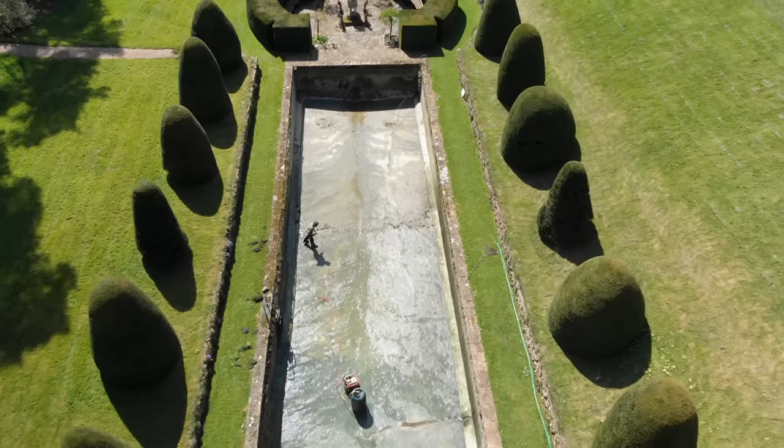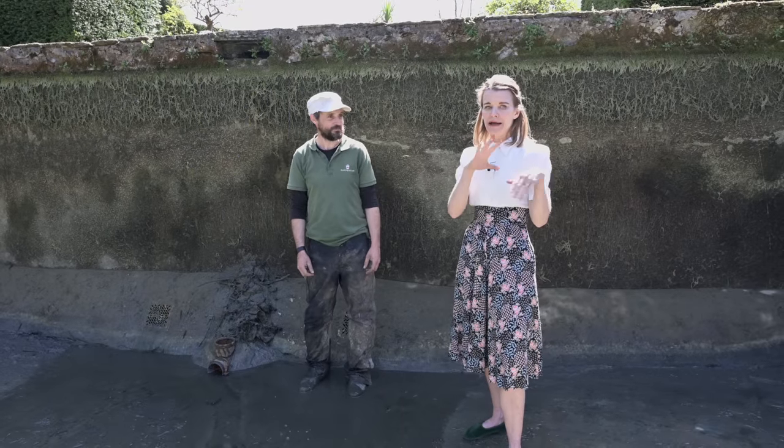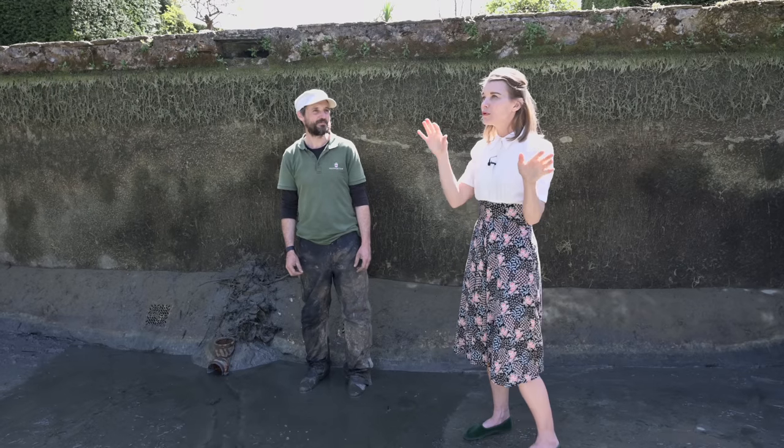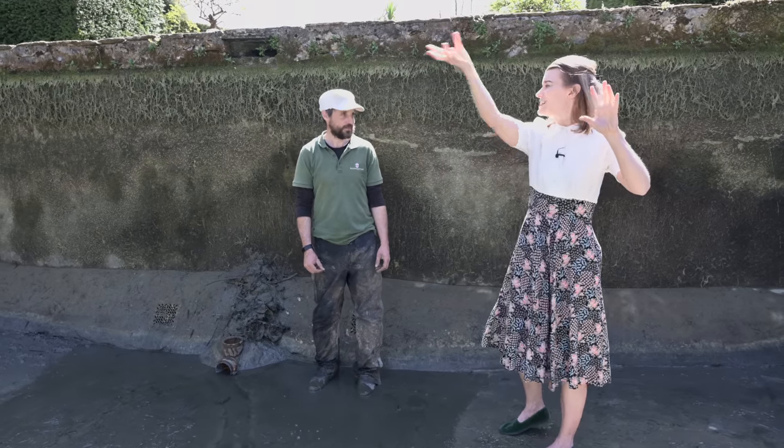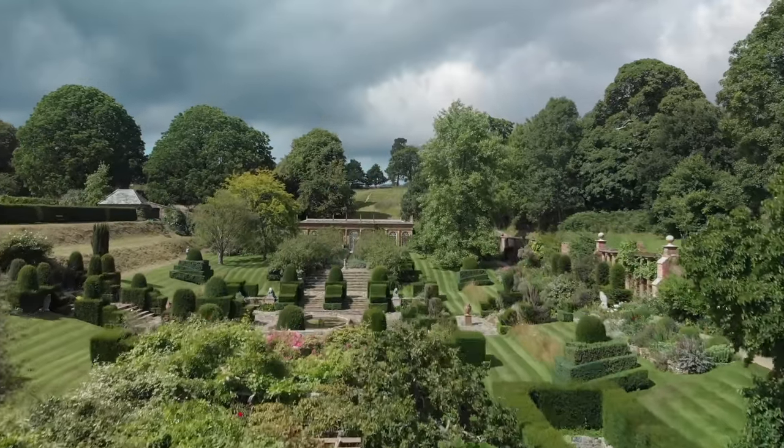Right. So you guys will be getting a lot more about the Mapperton Gardens and the history behind it. But it really was Mrs. Labouchere who designed, if you like, the Italianate gardens? Absolutely, yes. Right? Okay, see, I'm still learning. And so these pools were prior to that.